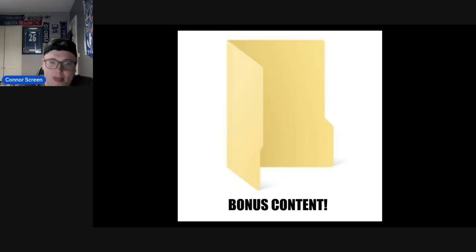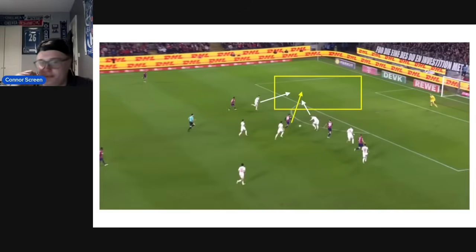Bonus content. I wanted to do this as a separate thing. So now that we've spoken about how he uses his body to ride with a defender, this is my favorite goal from Xavi Simons. And we're going to speak about his goal threat and his shooting range and everything like that in the next sort of section, because, again, it's something that draws a lot of people's eyes.